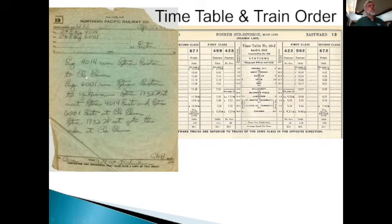And then in addition, you can have orders that would either augment the timetable or give you special instructions on how to run. So we've used this. It's, again, tedious, but I think it gives you a real good view of how the railroads really ran for nearly 150 years. And we've had a lot of fun and learned a lot over the years. And I think I'd like to say we're getting better and better. I think I learn something every time we do it.